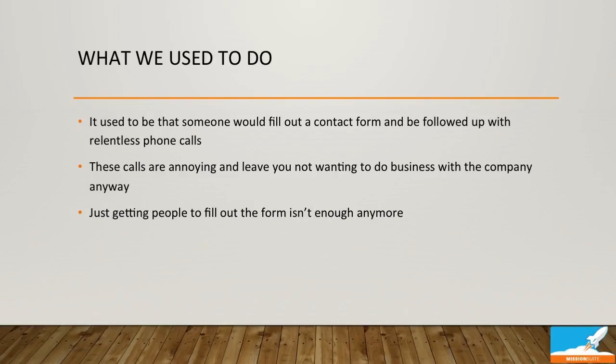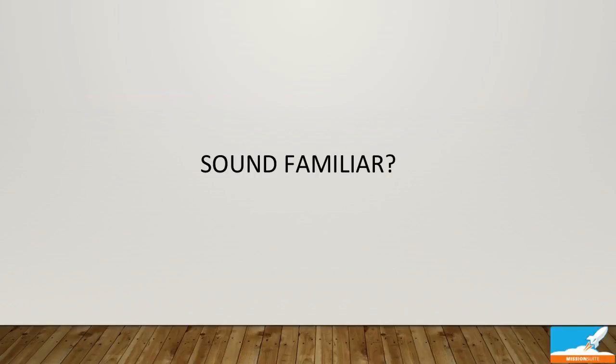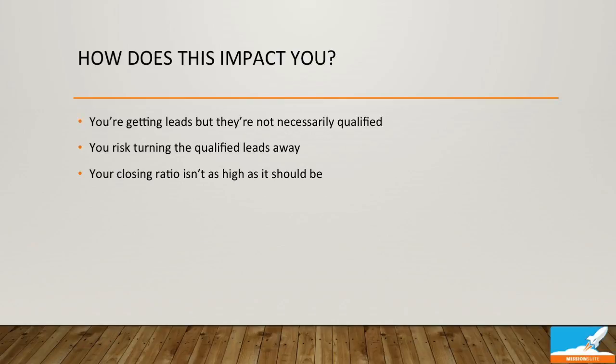Now I want to move on to what we do now, and what we get to do now, rather. Because this sounds all too familiar to me and to the vast majority of people that I talk to. Before we move on, let's talk about how this impacts you. And this slide is important because it does.